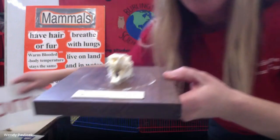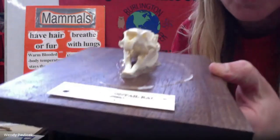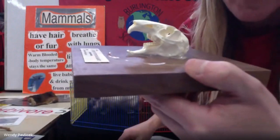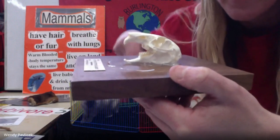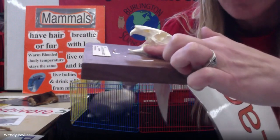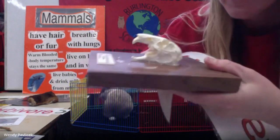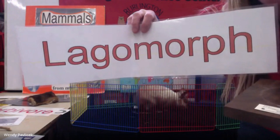I'm going to show you this rabbit skull that I have here. And in the front are those two incisors. They kind of look like sharp, flat things. And then in the back, you're going to see those flat teeth for chewing and grinding. So they use their front teeth to bite. Rabbits are called lagomorphs. Can you see that?